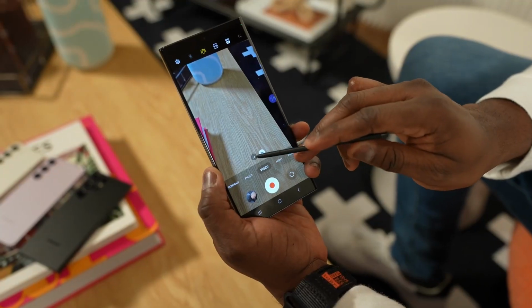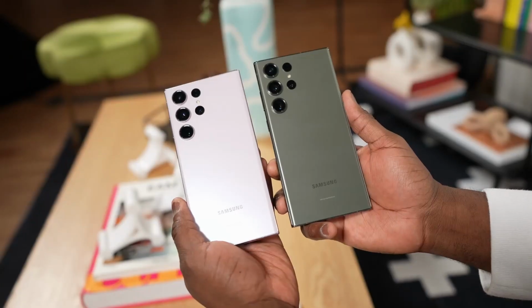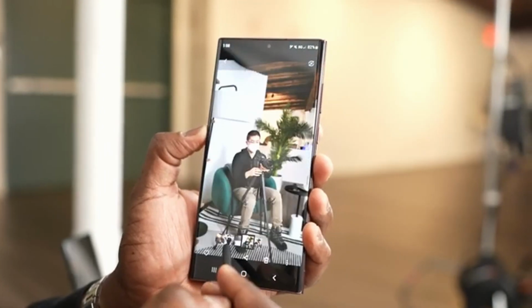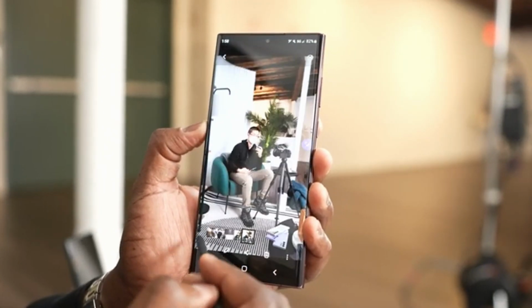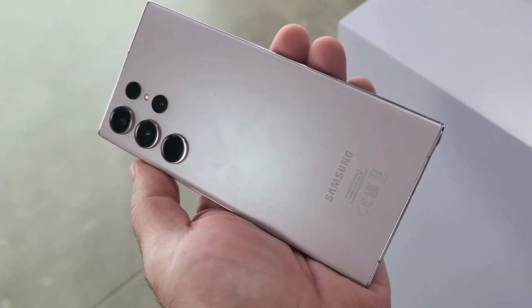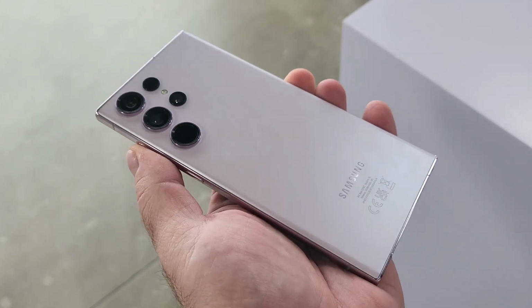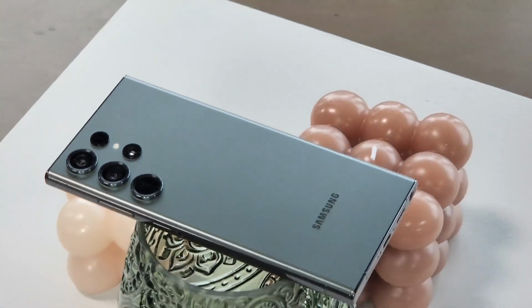A lot of people who own the Galaxy S23 Ultra recently, and some of you guys might have experienced this camera lag, or I should say issue, on the Galaxy S23 Ultra. Because of this issue, one of my viewers returned his Galaxy S23 Ultra yesterday. But here's a fix you can do for the S23 Ultra.